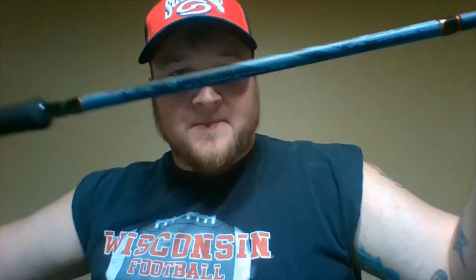Now, when I say this literally stood out, it stood out. And when I say it's only half of it, yeah, it's only half of it, because it is the Crappie Hunter from Shakespeare, the rod and reel combo. It is a 12-foot light action rod and reel combo. It has 4-pound Stren monofilament already spooled on there, so I can just go ahead and rig it up. I'll probably use a weighted float.